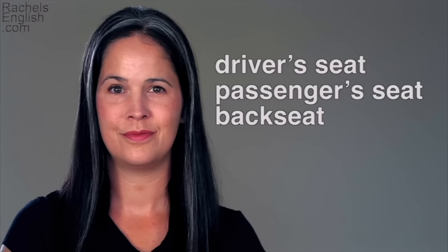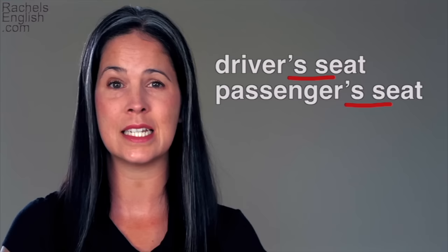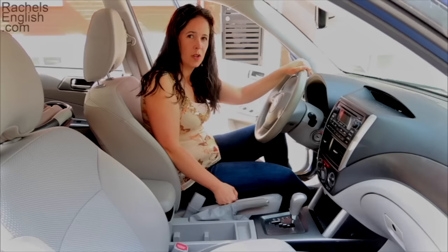We've got our driver's seat, passenger seat, and back seat. The driver's seat, the passenger seat, the back seat. Notice that we have the apostrophe S, but you can't really hear it because the next word begins with an S. The two S's blend together into one sound to link the words. Driver's seat, passenger seat. Try that with me. Driver's seat. Passenger seat.